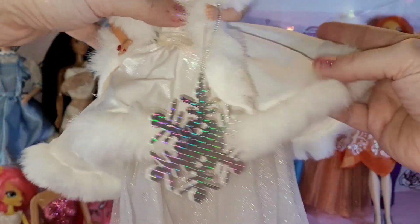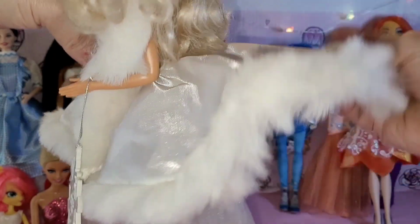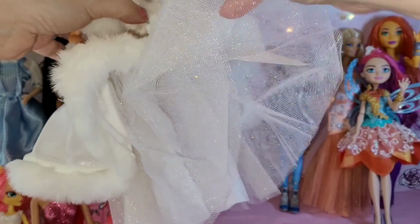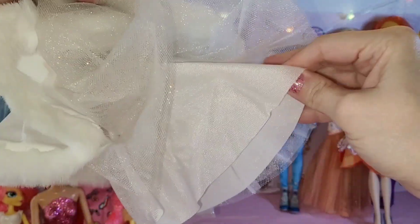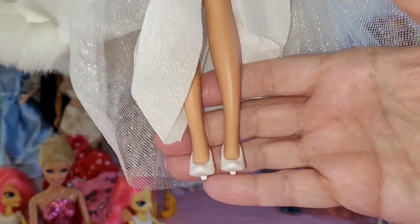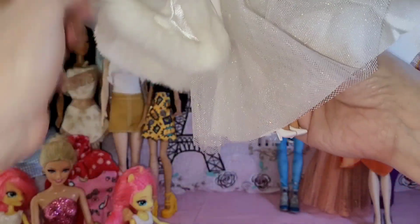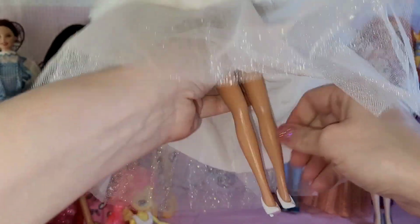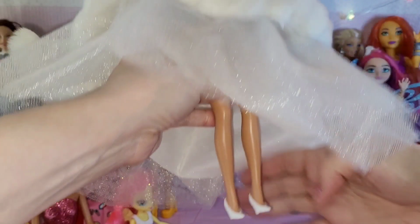Let's look at this. There's so many layers. Look at this beautiful dress. This is just the top layer of this dress with this fur on it. And then there's 2 crinoline layers, and then this under layer. And she has her shoes. I saw that through the bag and I thought, oh my goodness, she even has her shoes. Now, nope, she is a static body. She does not have bend and snap knees, but I am not mad at it.